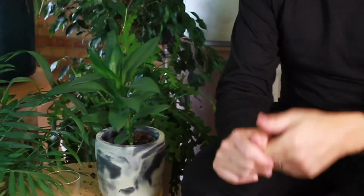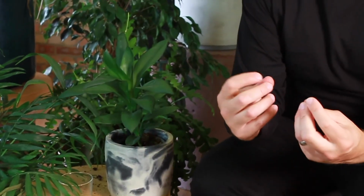Now what will happen over time is that hair will start to break down and become part of the soil. And as I said, by doing that, you're essentially fertilizing your plants. So for your next haircut, take it home, put it in your pot plants.